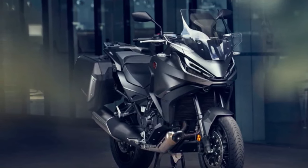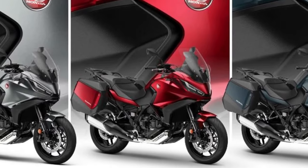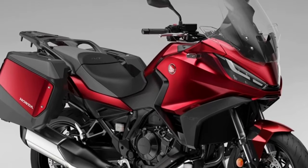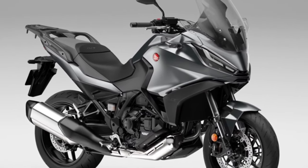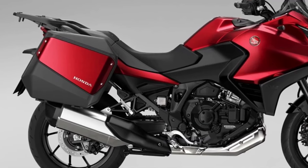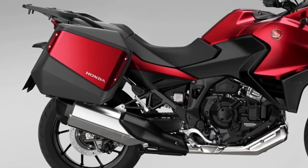Available individually or in three dedicated packs, urban, touring and voyage, the accessories include a 50L top box, fog lights and a comfortable seat. The 2024 Honda NT1100 has been launched, with two new colors and an update to one of the existing paint jobs.